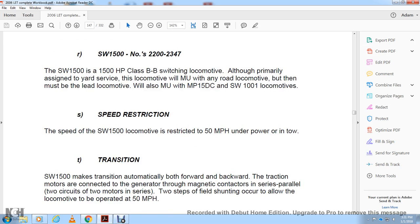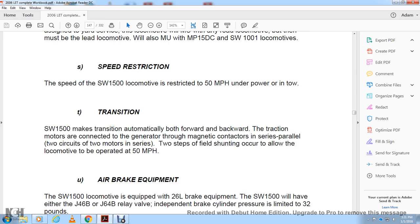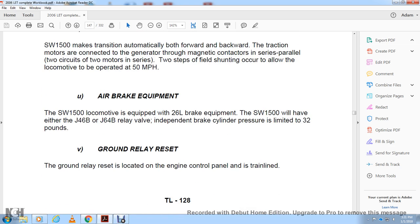Speed restriction. The speed of the SW1500 locomotives is restricted to 50 miles per hour under power or in tow. Transition. The SW1500 makes the transition automatically, both forward and backward. The traction motors connect to the generator through magnetic contactors in series-parallel, two circuits for the two motors. Two steps of field shunting occur, which allow the locomotive to be operated at 15 miles an hour.